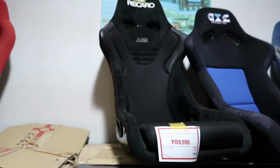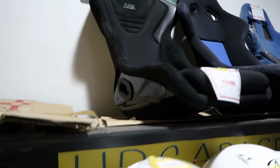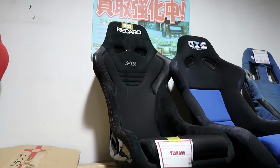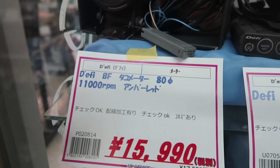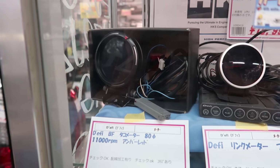Super nice. I have a feeling that this Recaro seat is pretty rare too, considering they want $1,600 for it. That's an ASM one. What does that mean? Auto back. You think this is where Takumi found his gauge? 11,000 RPM Defi gauge, dude. That's sick.